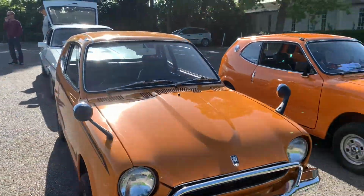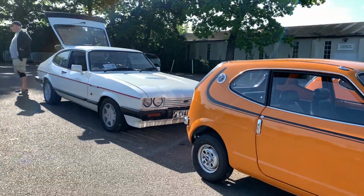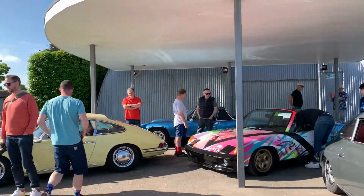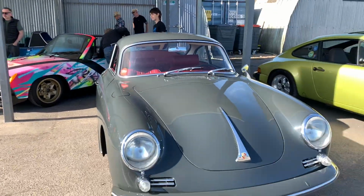It really helps. But these are so cool. They are absolutely amazing. And there's a white Capri behind it as well. Look, looking lovely. Underneath the Porsche stand, do you recognise something? Yes, it's that 914 we saw at the BRHC 101 meet.